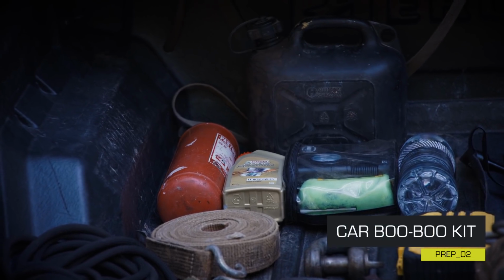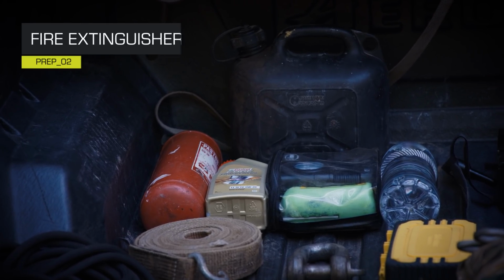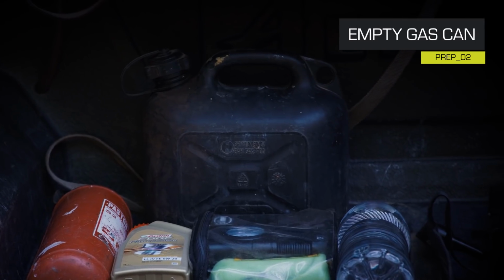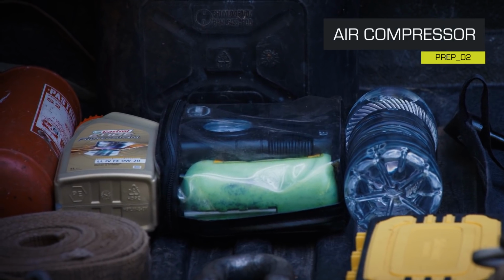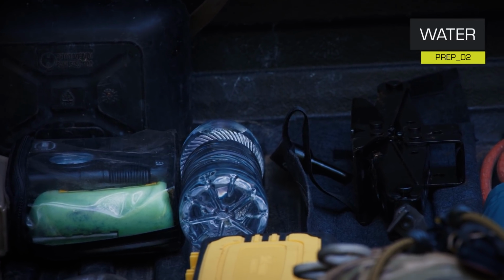Starting with the boo-boo car kit, in the unlikely event of catching your vehicle on fire, have a fire extinguisher ready. Have some motor oil. You never know when you're gonna run out, so just keep it. An empty gas can, don't keep it full, because you don't want to be a fire starter. When you run out, do the walk of shame to the nearest gas station and bring some gas. If your tire pressure is running low, have a small compressor so you can pump it up. If your radiator is overheating, have some water prepped for it.